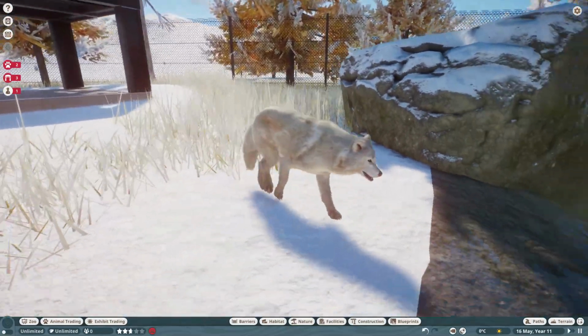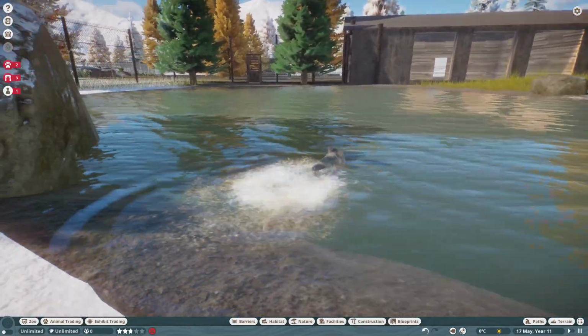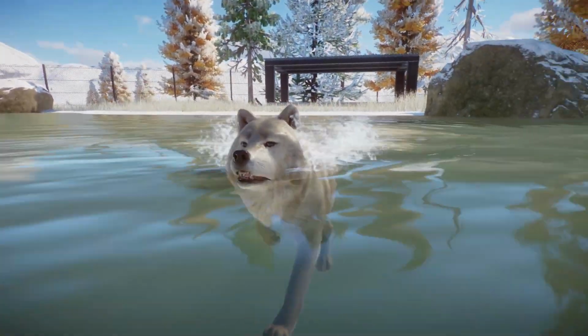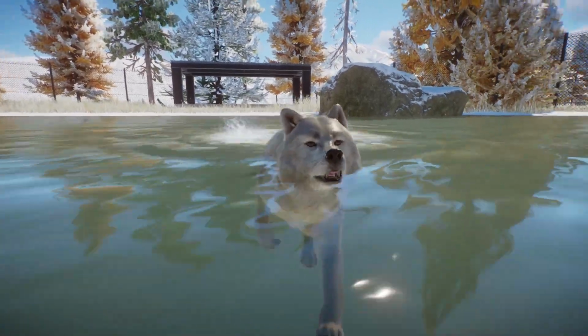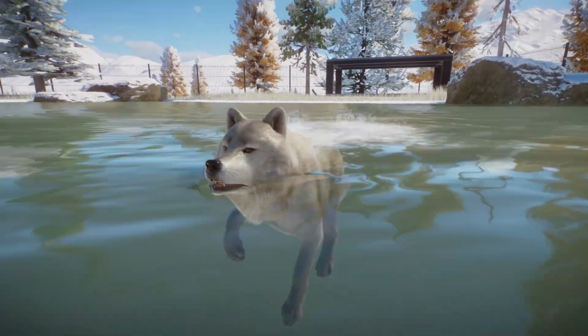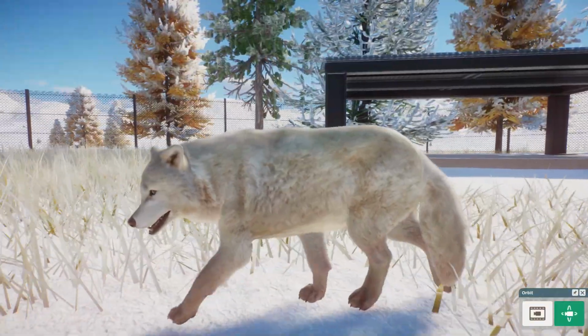I also forgot to mention that we are, of course, going to take a look at the babies. We'll be doing that after we get a good long look at these guys, just casually doing their thing. They look so cute for some reason. They almost look like the Arctic fox, which is the animal we wanted instead of this. Alright, let's go look at the male for a second.